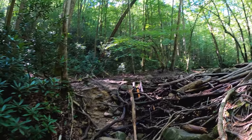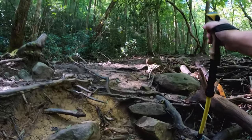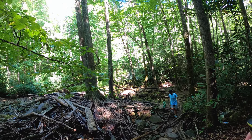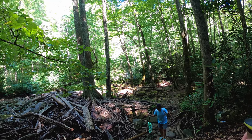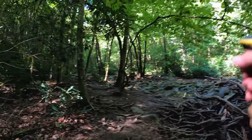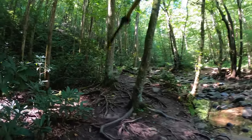Oh, look babe. This is the way you're supposed to go right here. This is nothing compared, unless it gets way worse. So I guess they call that the fourth stream crossing, maybe? I don't know. We'll see. I have no idea. I see the yellow blaze.